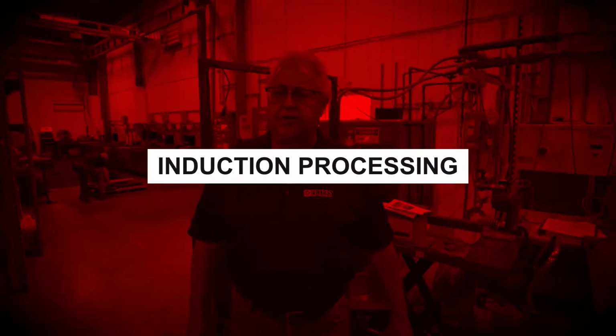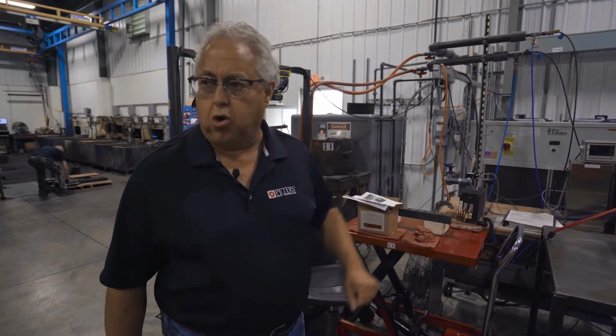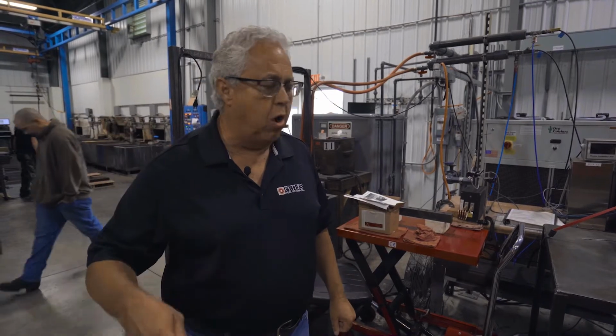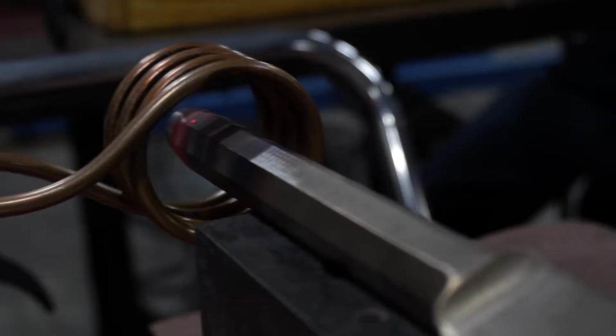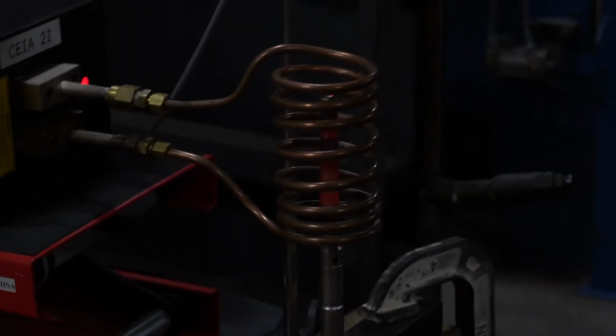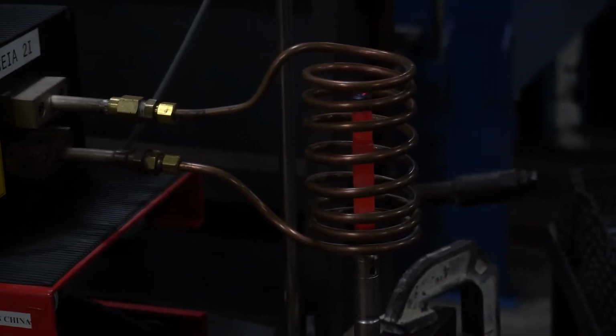Okay, this is our induction station. And the way this thing works is rather interesting. You have a copper coil, and we circulate water through the coil so it doesn't melt. And what happens is, by sending an electric signal through it, you create an electromagnetic field. And within the coil, that electromagnetic field creates a friction. So when you put a piece of steel in, the friction is what heats the material. And so that is how induction works.